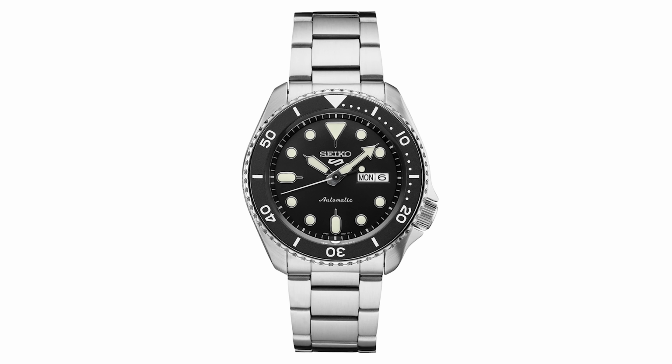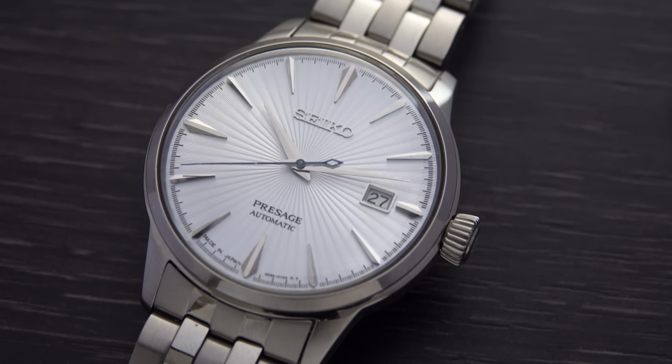Other options for under 1,000, definitely Seiko. Keep it sporty, go for a Seiko 5, or if you want to be dressy, go for a Seiko Presage Cocktail Time. Yeah, good choice, Thomas. I have to say these two watches are completely different. Military watch or military style, and the Nomos Club Campus is much more elegant, I would say, or sophisticated.